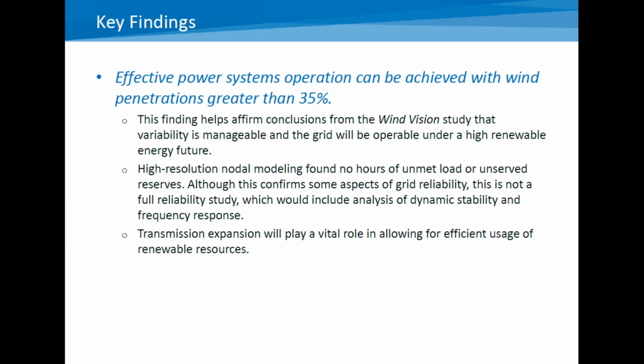Finally, I would just like to reiterate the key findings of this analysis. Our primary takeaway reaffirms the conclusion that many integration studies, and Wind Vision itself, reached: that effective power system operation can be achieved with high renewable energy penetrations, in this case with wind levels greater than 37%, along with 12% PV. Our high resolution grid modeling confirms some aspects of grid reliability, as I talked about before, no unmet load or unserved reserves. However, it's not a full reliability study, which would have to address dynamic stability and frequency response concerns.